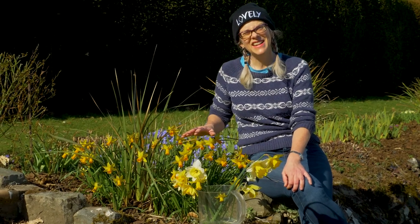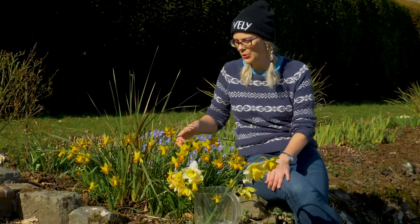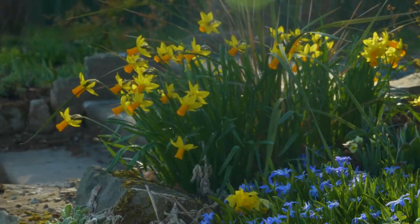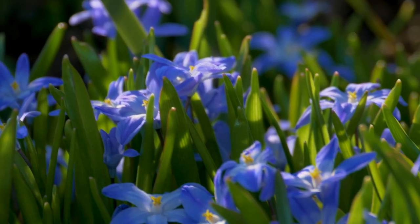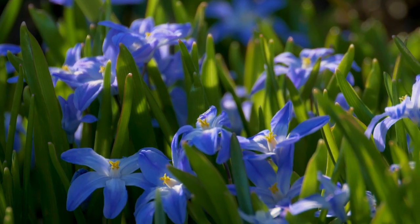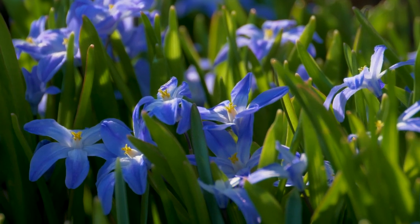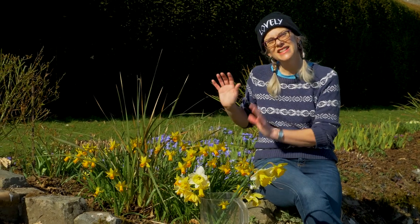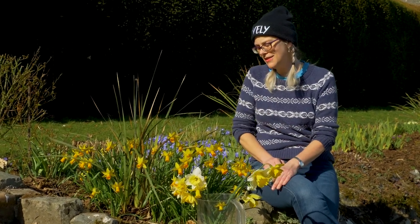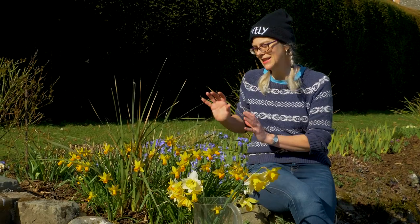I think what's lovely in this little grouping here is the contrast between the bright yellows of the Jetfire and this amazing blue behind me. This is the Chionodoxa, or Glory of the Snow, and it's absolutely opened up in this sunshine and the bees are really enjoying it. But it's this lovely opposite colours now with the yellow and the blue. It really makes this little area sing.